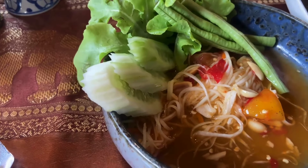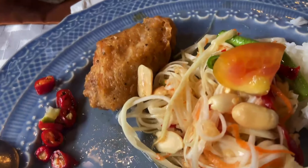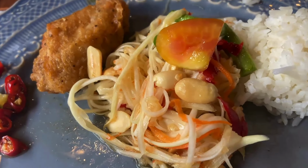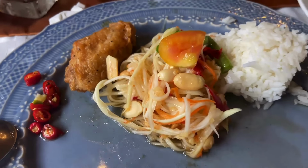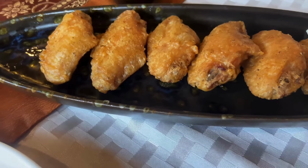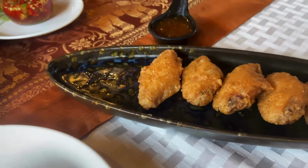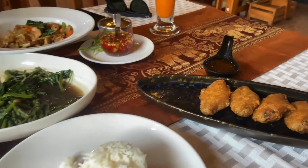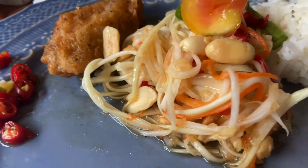And here's the som tom Thai with my 2 chili request in there, so it looks just about 2 chilies, the super hot chilies, and a piece of chicken and steamed rice. I can make a meal out of this. The chicken is fried chicken winglet in a fish sauce and salt, and nice and crispy. Oh, let's see. Yep, we're enjoying it and gonna eat it all up.